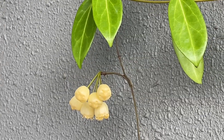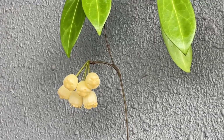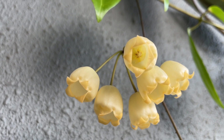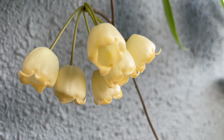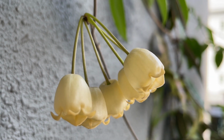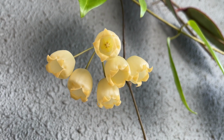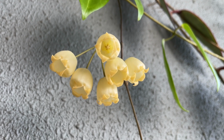For Hoya inflata, I don't get a scent, so I think there's no smell. I'm not quite sure how long it lasts, because this is the first time it has opened for me. And I'm adding in these later clips that I have taken a couple of days later to show everyone how the flowers look when they are all fully open. Just look at how cute they are. I mean, they're just really delicate, lovely yellow bells.